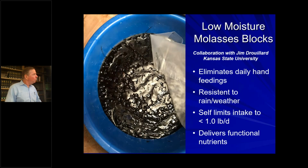So we started to think about this and try to come up with other ideas. One of the ideas is using a limiter. So there's a lot of meal form products out, feeds that are provided free choice with limiters added to them. That's one approach. The other is these low moisture molasses blocks, and that's what we're working on right now. So in collaboration with Jim Drouillard, he's a professor at Kansas State University, and he has an ability to make these small blocks for research purposes. And so that's what we did.